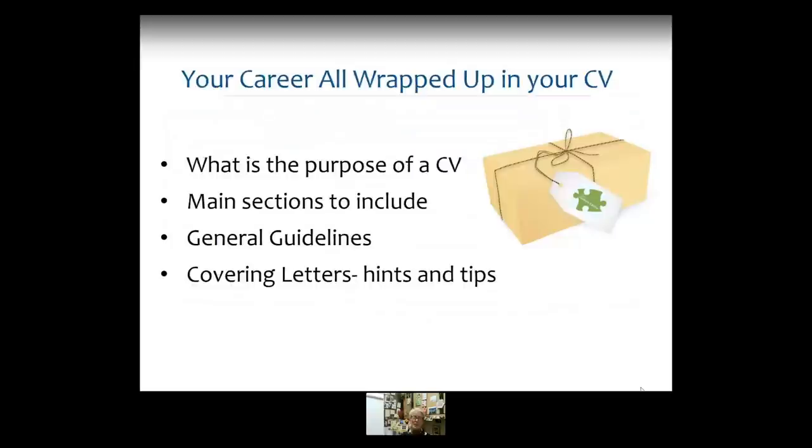Okay, so when you're putting your CV together, there's a few things I think you should keep in mind. So first of all, during this session, I'm going to look at what's the purpose of your CV, why you're putting it together. Look at the different sections you should include, some general guidelines around it, and also covering letters, giving you some hints and tips, because covering letters kind of seem to disappear for a while and then come back. So a lot of people maybe struggle: what do I put in my cover letter, or is my email to the employer the cover letter? So we're going to touch on all of those.